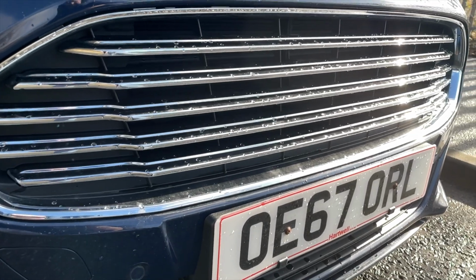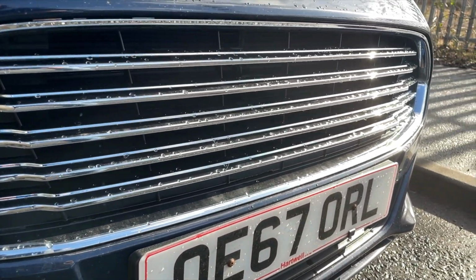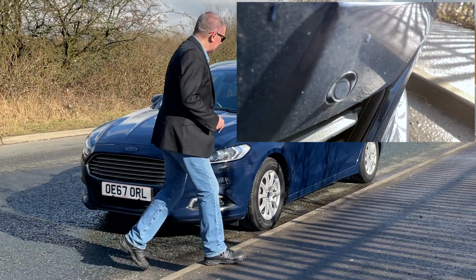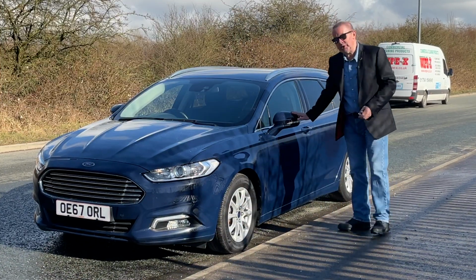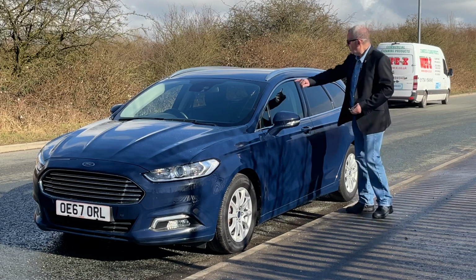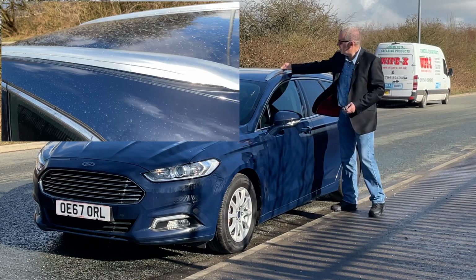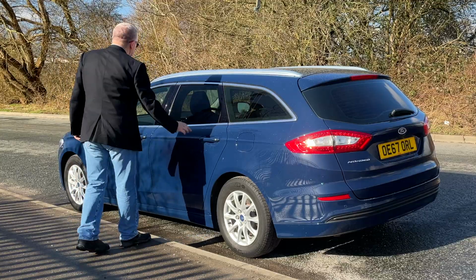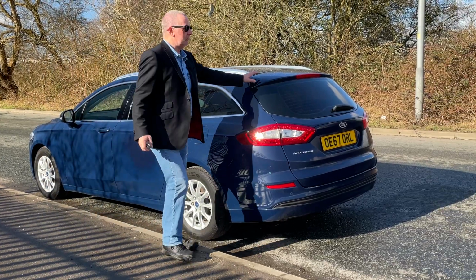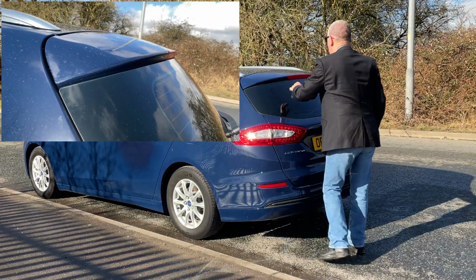It has the chrome Aston Martin design grille, front parking sensors, multi-spoke alloys, power folding door mirrors, the chrome window surrounds, the roof bar carrier system here, rear privacy glass, integrated tailgate spoiler there.